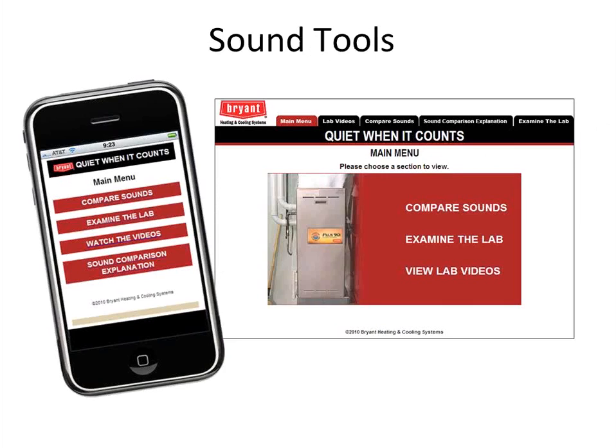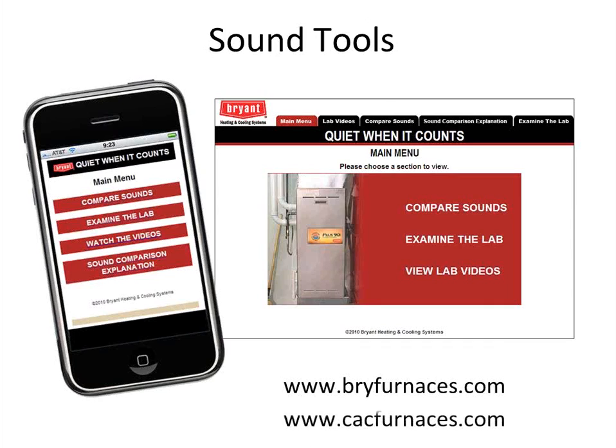So there are some sound apps available. These are available for iOS devices, which would be iPhones, iPads, and I guess iTouches if you want to use your kid's iTouch to do this. The other thing is you can actually go to a website directly, www.bryfurnaces.com, and you can run it from the website if you don't want to use an app on your phone, or if you have an Android phone that obviously doesn't support an Apple app, you can run it from the website if you want to.